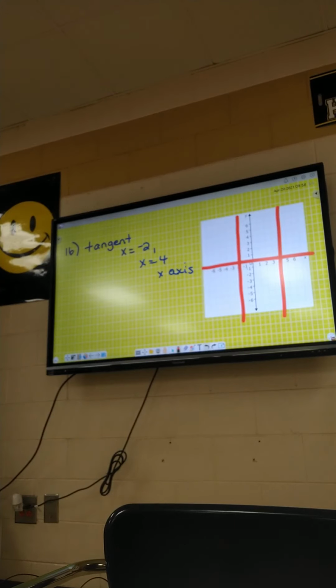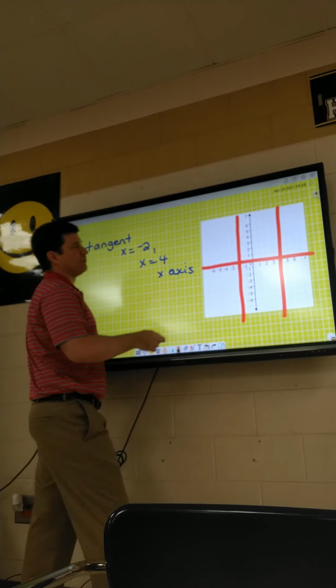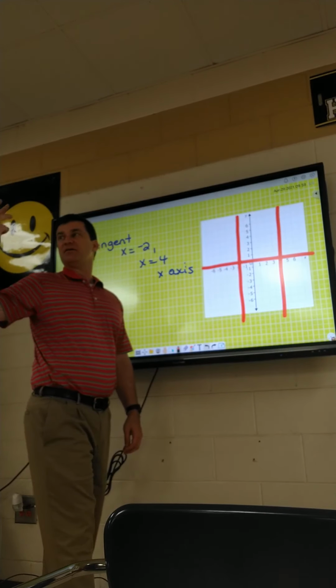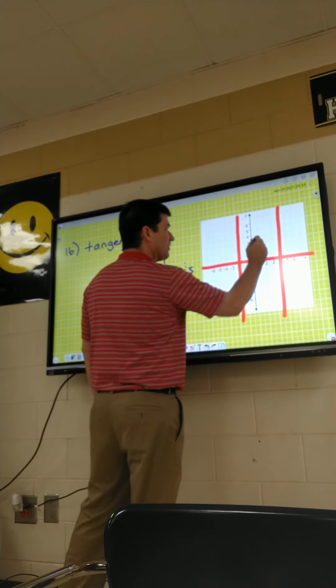All right, now what we got to find out to answer the problem is the center. Where is the center of the circle? 3.5. Caleb, cross out the negative. I messed up. Make it a positive, please. All right, here we go. Guys, from here to here is 1, 2, 3, 4, 5, 6. Half of that is 3, so our radius is 3. So get right in the middle, go up 3. That should be your center.